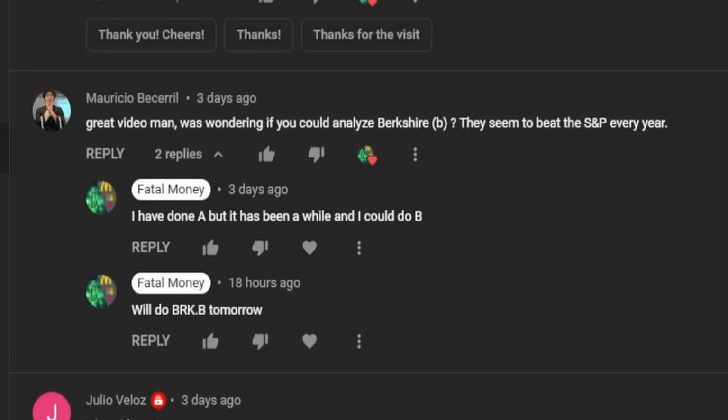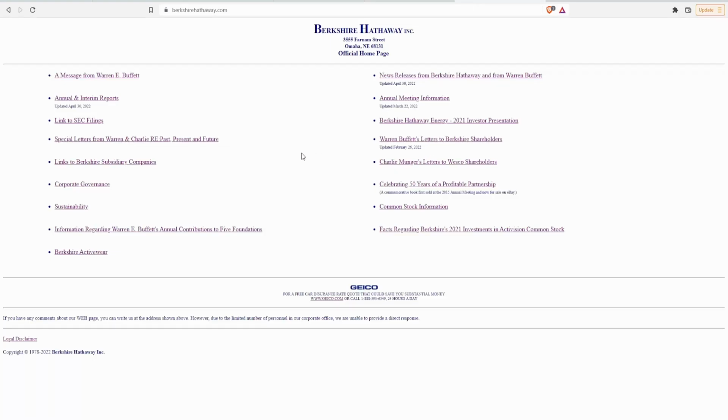Now for all of you who may know, I actually did Berkshire Hathaway a couple weeks ago, and unfortunately I did not do B, I did A, mainly because they're essentially the same stock. They have the same fundamentals and everything. It's just that B is significantly more affordable than A by several $100,000.